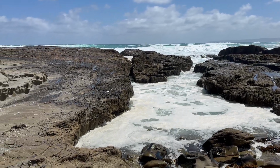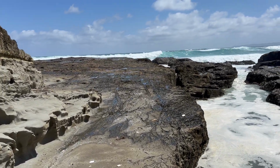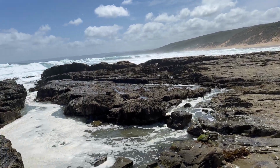So you've got to pick your tides a little bit to get around to Rainbow Falls. Don't come on a real high tide. I mean, you're not going to die, but it'll be very slow and difficult.